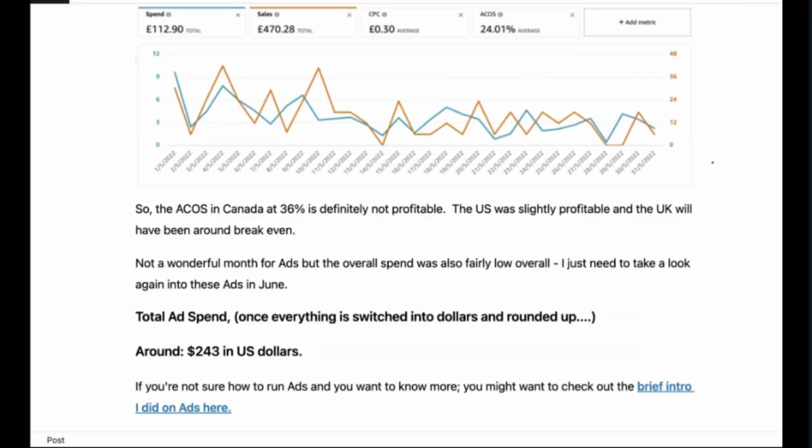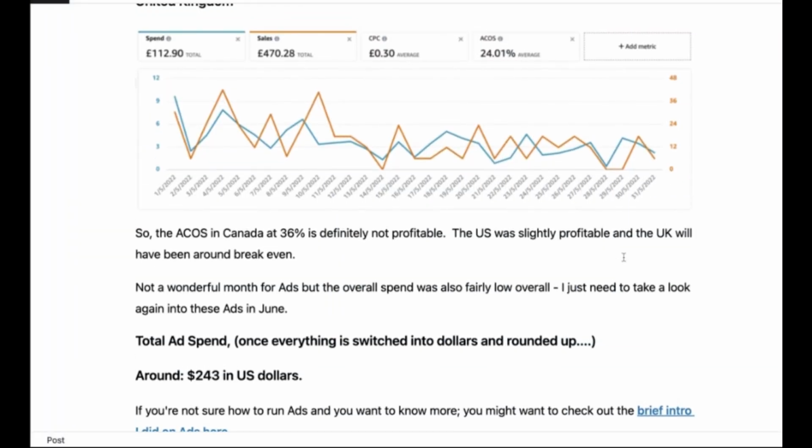So I definitely need to go back and have a look at some of the ads this month. Some of them haven't been working that well in June, I have to say. The ones that were really profitable have suddenly gone off. So, that happens. Unfortunately, you do need to check. Sometimes you'll get a competitor coming in and their book starts outranking yours, or they outbid you, and their book actually might convert to more sales than yours do.